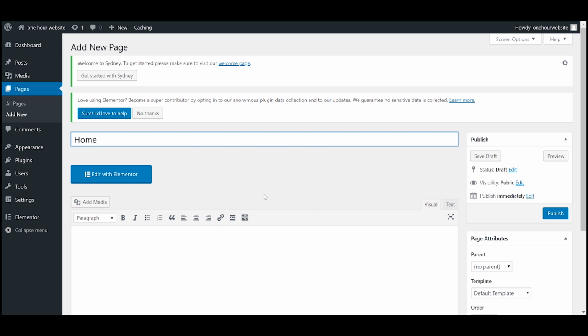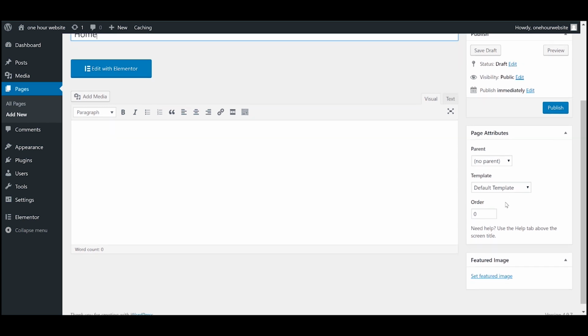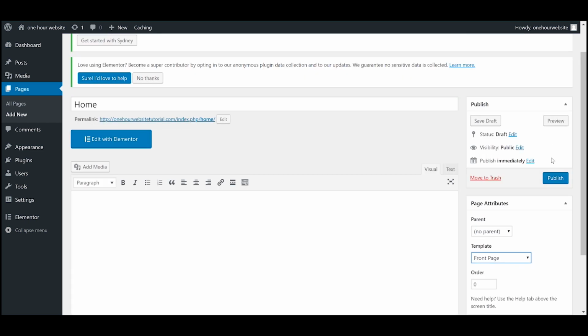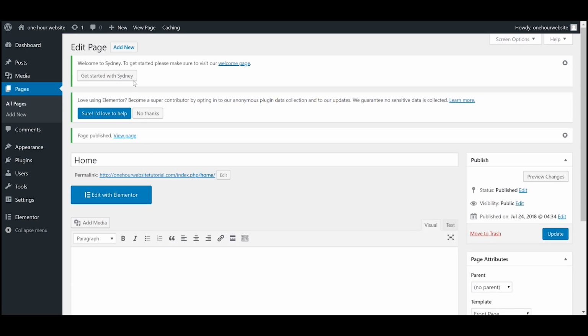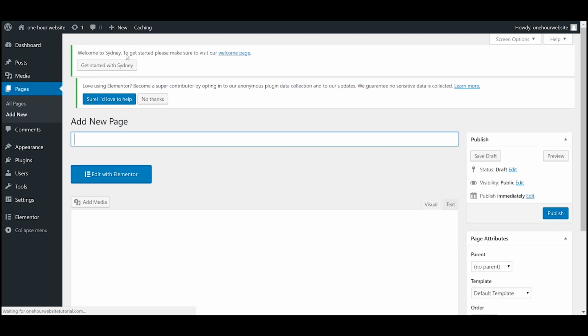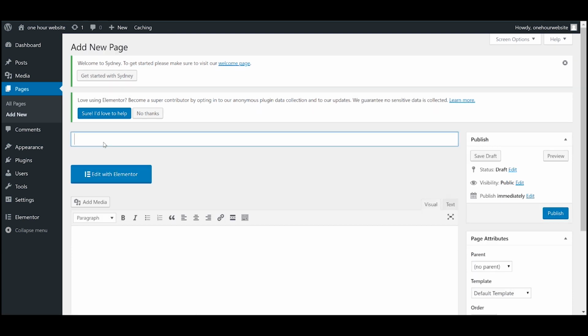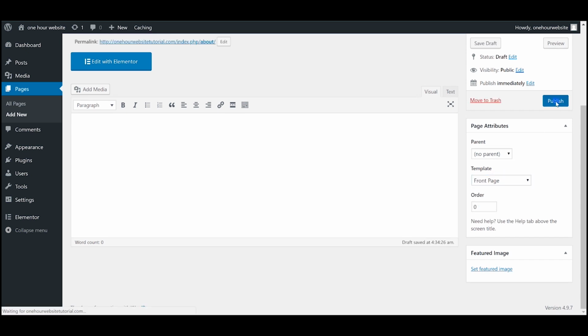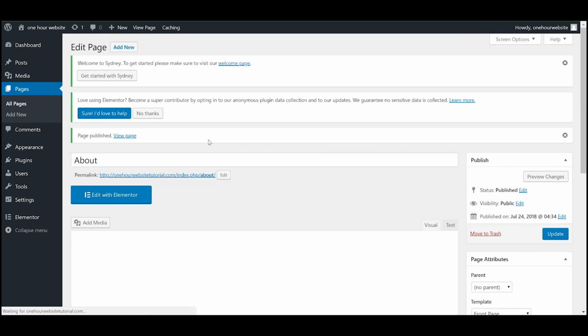So just create that for now, and we want to make sure that we make it front page. Okay, so you'll see soon why I do that. So we're going to make it front page and hit publish. So that one's done. Okay, then we want to add another page, and this one we want to call about, and same thing again, make sure that you make it front page and hit publish.